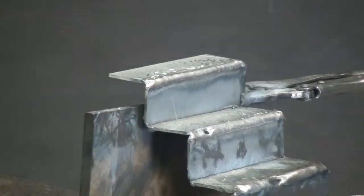The power and control of these new generators allows the welder to complete his task without a hitch, producing a neat, smooth weld.